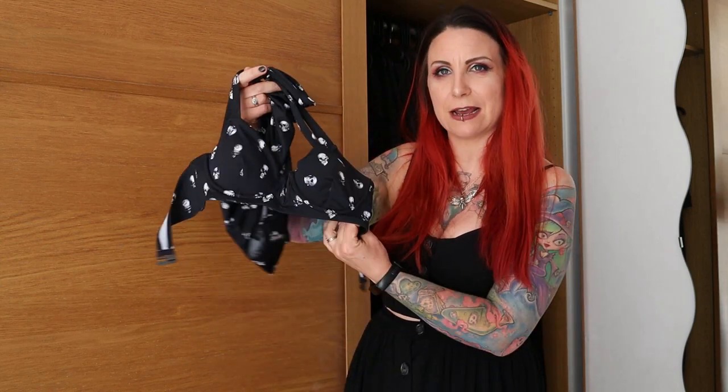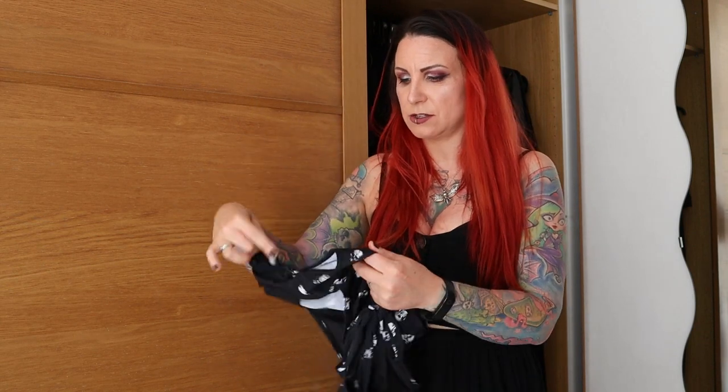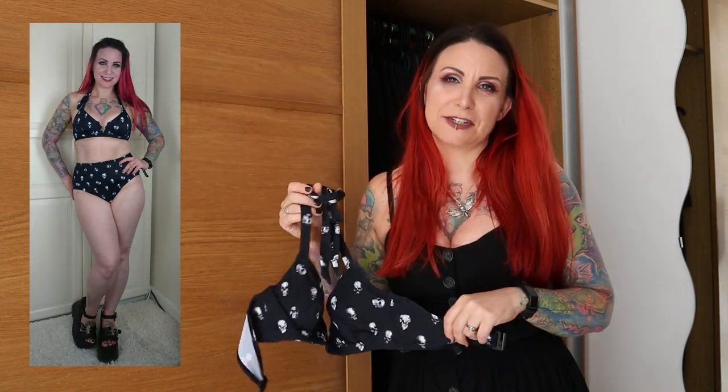And then the other item that I have is a Killstar bikini that I bought from Kate's Clothing just before we left. It's gorgeous. It's like a 50s style. It's got skulls on it with these gorgeous high-waisted bottoms and, you know, a very 50s style balconette halter neck top. Looks fantastic. I will insert some pictures of me wearing them.